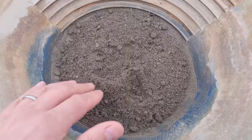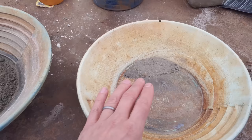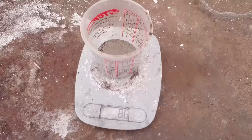If there's a bunch of gold in here and hardly any in here, we're going to know that most of our gold in this ore is free and I can just pan it out. If there's half gold in here and half value in here, we're going to know that there's still a significant amount of gold in the sulfides from the concentrates, and we can just smelt them all down together and recover our gold.